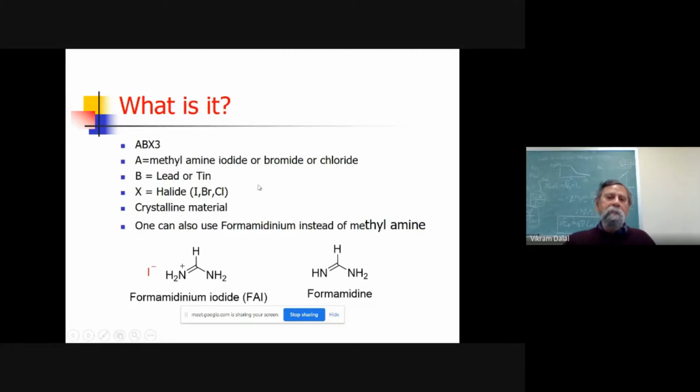So what material is this? It's an ABX3 material. A is usually, but not always, an organic molecule, methylamine or formamidinium or a whole bunch of other materials. So what they will do is formamidinium iodide or methylamine iodide. Those are the two most popular ones, but they're using other ones too. Or you can use bromide or chloride. B is a lead or tin. Not tin by itself. It's usually lead or a lead-tin combination. And X is a halide: iodine, bromine, or chloride.